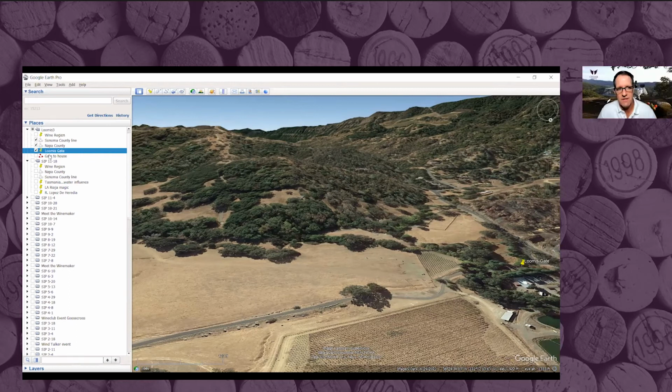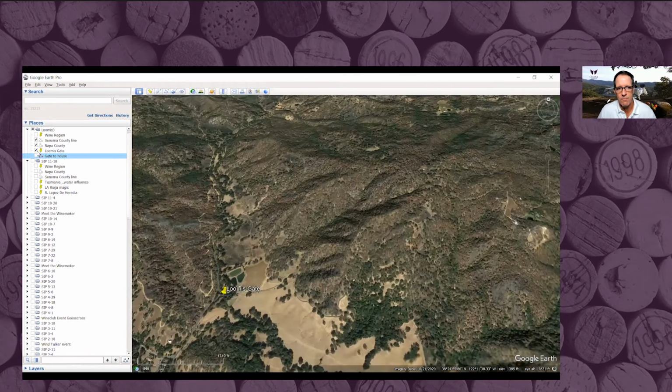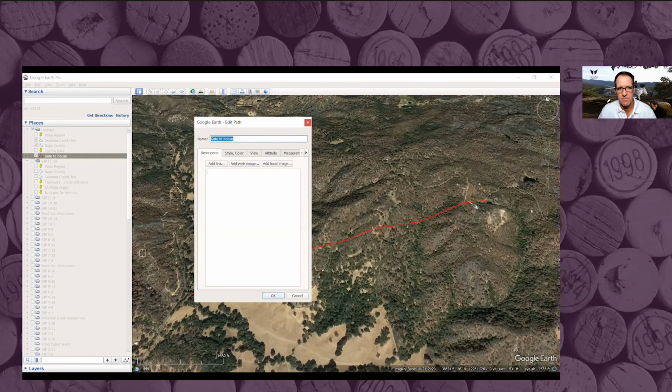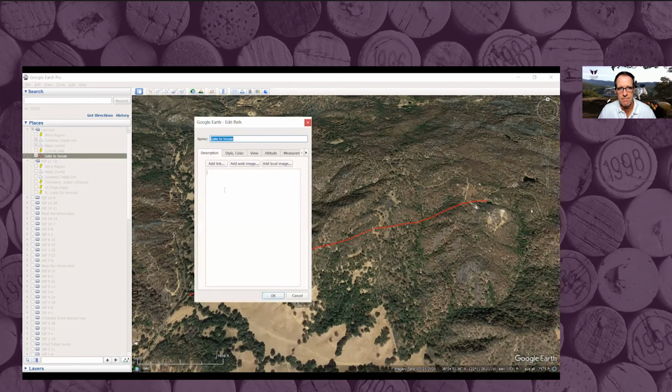And I want to show you the steepness of this. Whoa. Yeah, so there you go. This is the gate. This goes up to the property. You can see the vineyards up here. Where did it go? Hang on, wrong one. This one, 2 miles. Altitude. Why is this not working? Freaking Google.